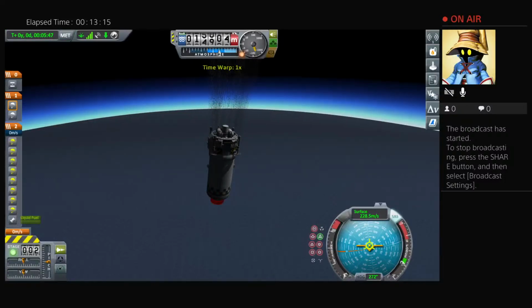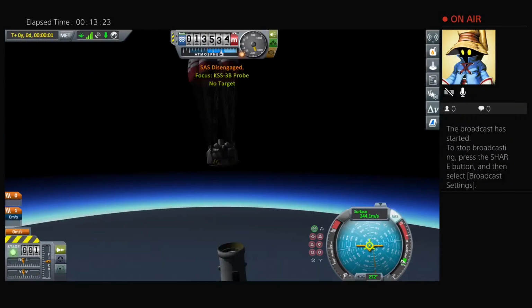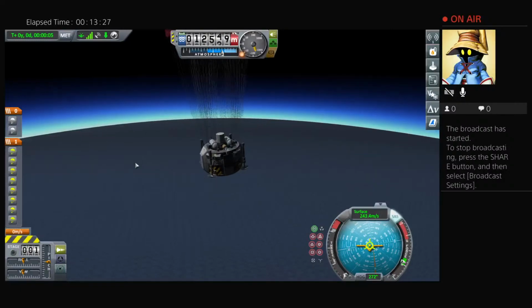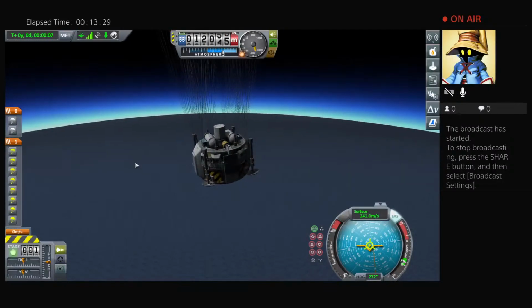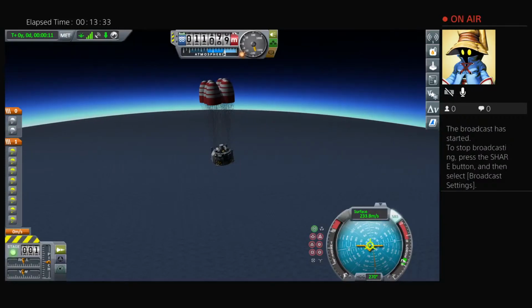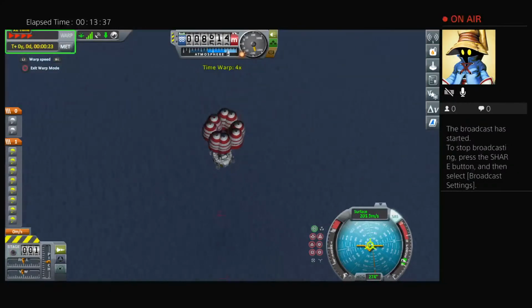Cancel the time warp. Guess it would be a good time to go ahead and decouple now, though. Let's go ahead and do that. Move that decoupler down to the next stage, let that go. Let's deploy the landing gear. Not just yet. We'll wait until the drogue chutes deploy, and we'll activate the main chutes, and then we will deploy the landing gear.